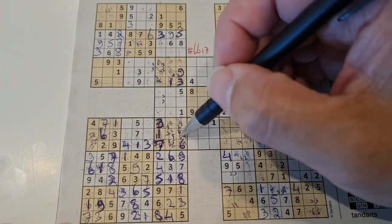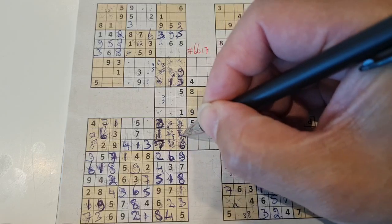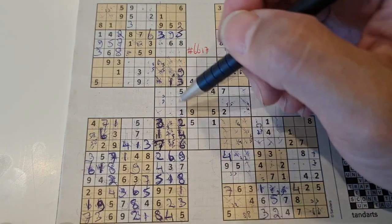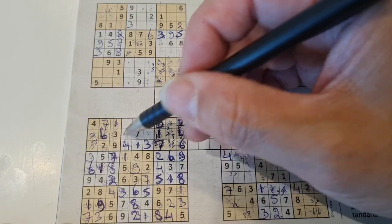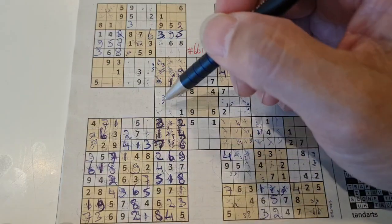Here 2 and 4 are left. We have a 4 in this row, no 4 there. 4 should be here. And the 2 goes there. 2 in this row, 2 in that row, so the row between, only 2 places left, the 2 should be here or there. You see here 2 in this column, no 2 there, 2 should be there.